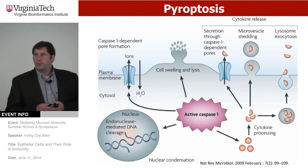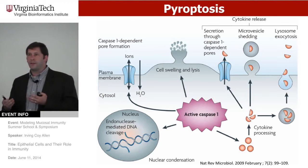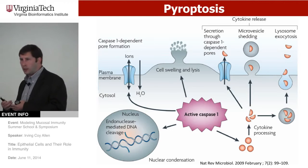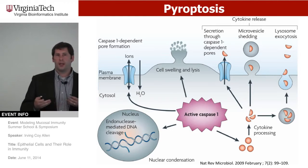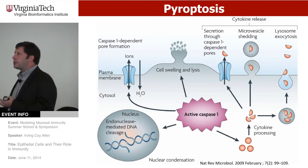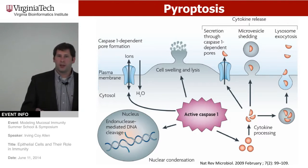Now, the other aspect that I'm just going to hit on here is pyroptosis. This is a very distinct form of cell death. It's distinct because it's driven by caspase-1 and/or caspase-11. It's much more controlled than necrosis. This is a much more controlled cell death. What we think occurs here, we think pyroptosis is a major mediator of epithelial cell denuding.